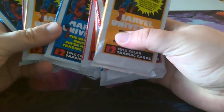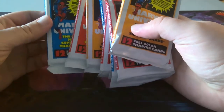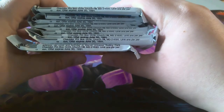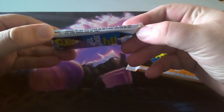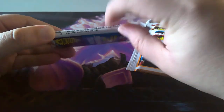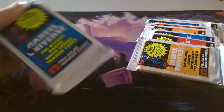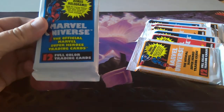This is my childhood. When I was a kid, these were like 50 cents a pack, maybe a dollar, and every kid in the school was buying them. And then we would trade for them to see if we could complete sets. I think I was 10 or 11 years old at the time when these were super popular. Look at that, limited time offer. You could get a checklist card. Yeah, you had to mail it in, and you'd get a checklist card so you could prove out which ones you had and which ones you didn't have.